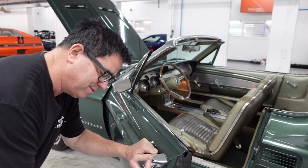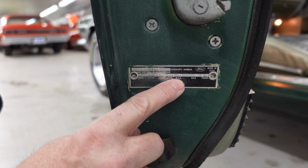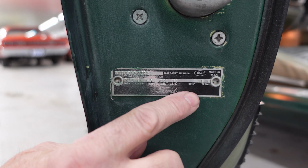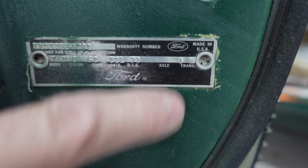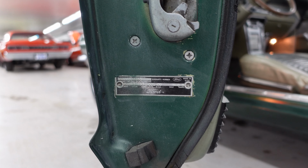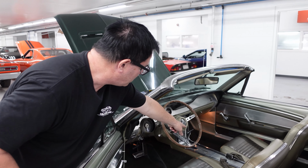Here's the trim tag, or the door tag, I should say, and the dealer sales area 71, that's Los Angeles, which is really cool. It tells us this car probably was in a rust-free climate most of its life. The axle is an I, I believe, and that would be the 3.0-to-1 open differential in an 8-inch housing. W is the 3-speed C4 automatic, and sure enough, there it is right there. The center console, what a nice thing.